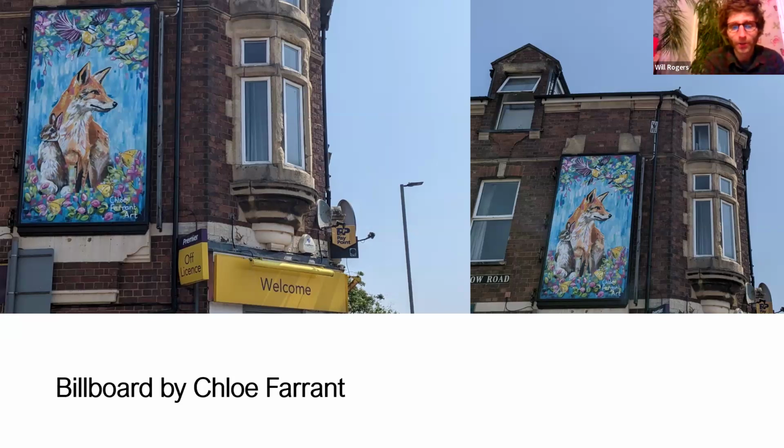And we got a local artist again, Chloe Farrant, whose artwork is a lot of it based around nature. She does really beautiful paintings of animals and birds and flowers. We just wanted to create a sense of place, to give the place some kind of identity, and for that identity to be tied up with nature and the idea that it doesn't have to be grey and bleak, that there can be greenery, that there can be colour. I think this does a really nice job. It's the gateway to the neighbourhood, really.